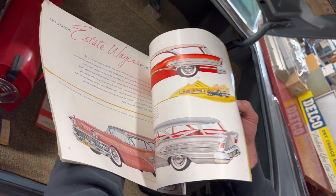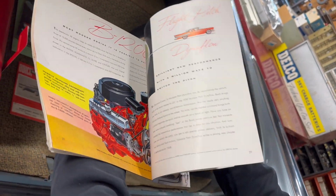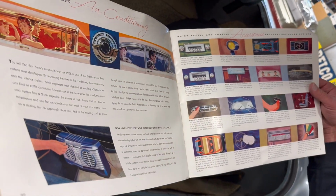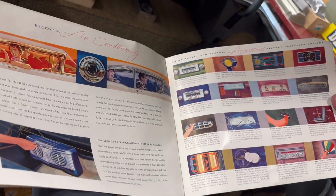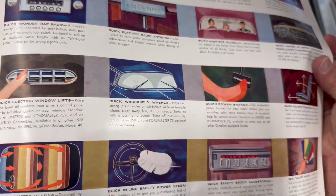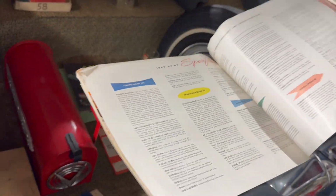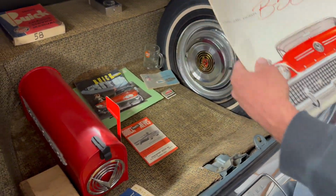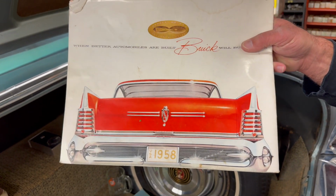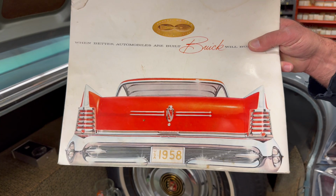Caballero wagons, the engines, and some of the accessories that were available. So, pretty cool. And then on the back of it, we have a shot of the '58 Limited. We can see the different taillights and the unique trunk trim on the Limited.